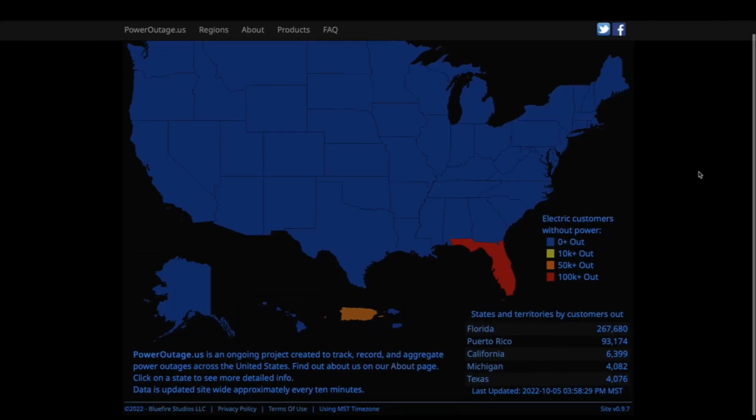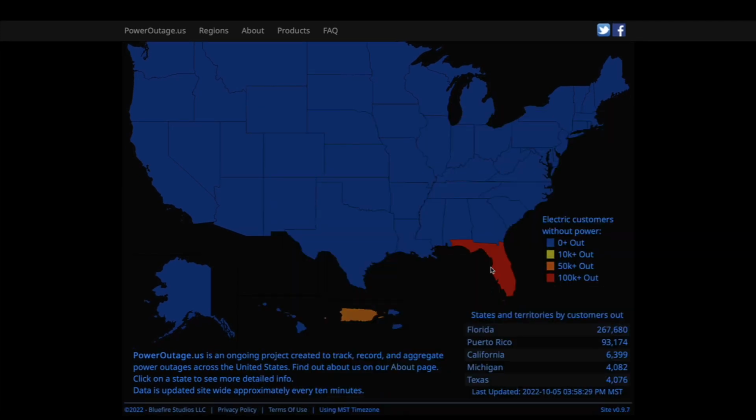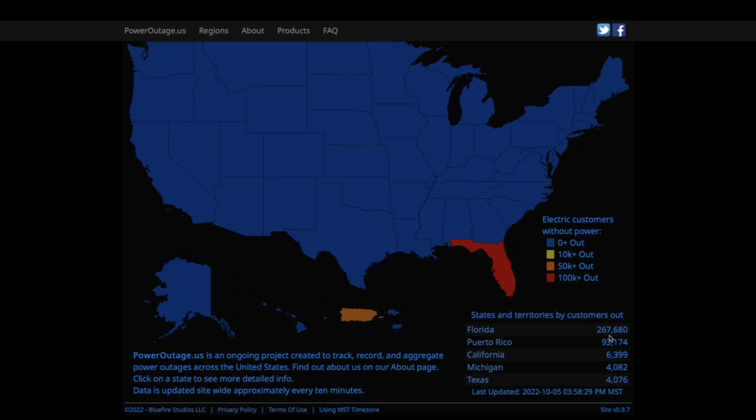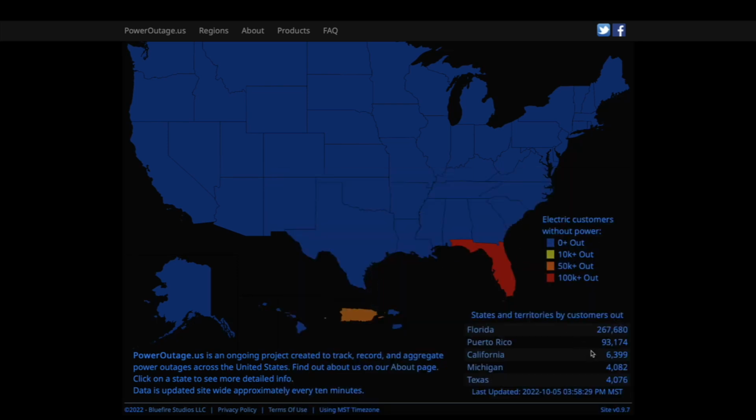Coming over here to poweroutage.us, looking at the power outage situation. Hurricane Ian making landfall in southwest Florida. At one time, there were over 2 million customers without electricity. Now the total number's down to 267,000. They are doing an incredible job getting the power back on in Florida.